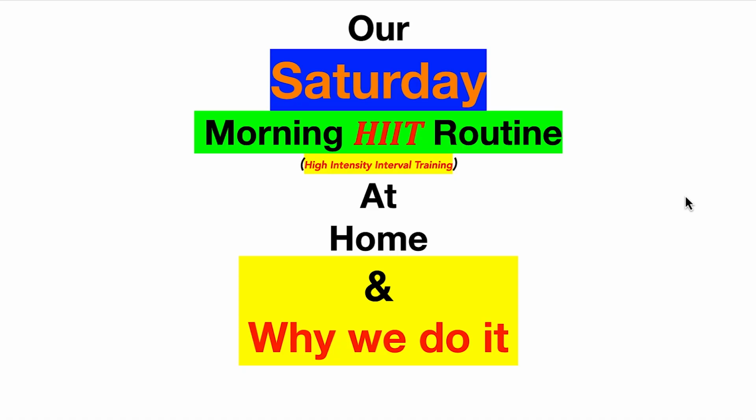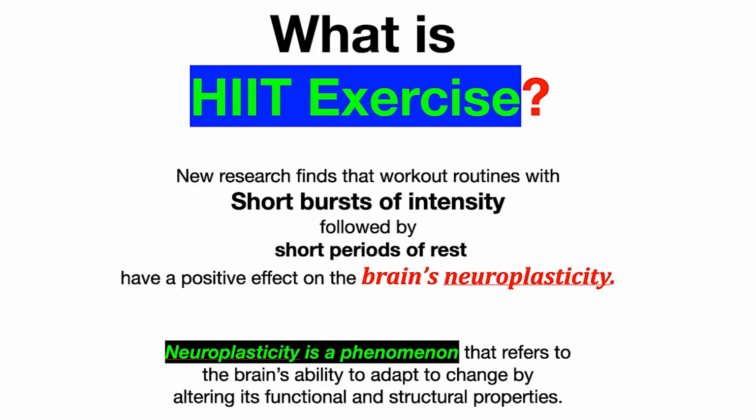So let's get started. Okay, so our Saturday morning HIIT, high intensity interval training routine at home, and why we do it. Okay, what is HIIT? New research finds that workout routines with short bursts of intensity followed by short bursts of rest have a positive effect on the brain's neuroplasticity. So neuroplasticity is your brain's ability to adapt to new situations, right? So you're not thrown off. It's the opposite of a routine. It's being able to figure out where you are, what you're doing.